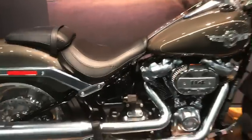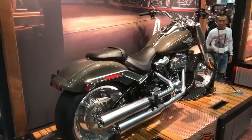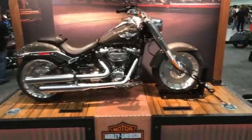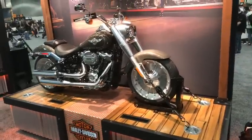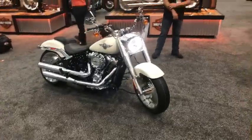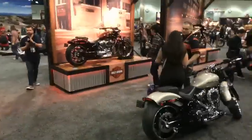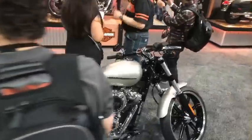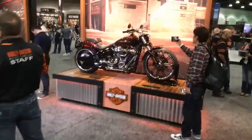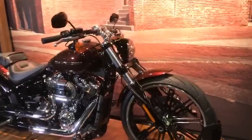Here's the Fat Boy. So you can get the Fat Boy in a 107 and a 114. Okay, I'm gonna show the Softails again since I have a lot of requests here. So you can get the Fat Boy in a 107 or a 114. Here's your Breakout. You can get the Breakout in a 107 or a 114. It's between $1,600 and $1,800 bucks to do these upgrades from the factory. There's no 103 anymore, guys. The Twin Cam 103 is gone.